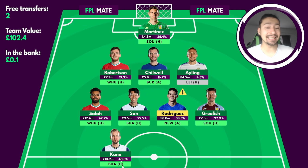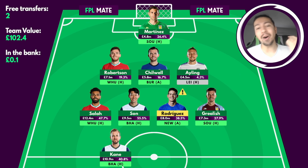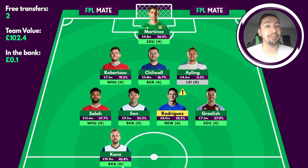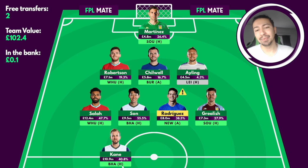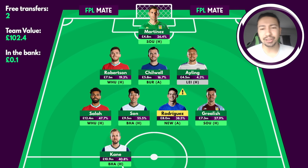And on a larger scale, Kane has been, quite frankly, the most creative, arguably the most likely to score goals in each given match. He's looked absolutely amazing and looks so good for FPL points. So he's a definite must-have in your team, at least for the next couple of game weeks. And then we can perhaps think about moving him on when Spurs' fixtures do look a little bit worse.